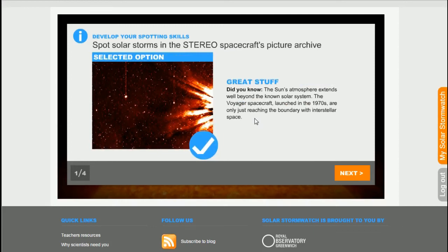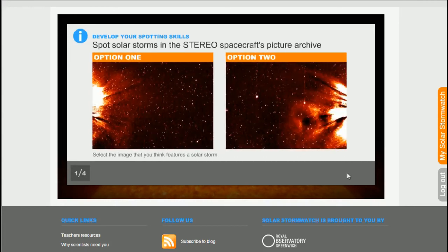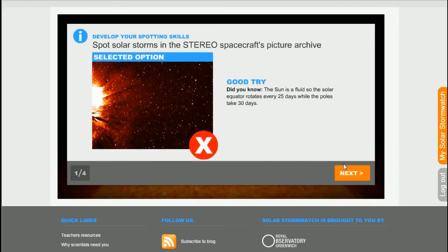It's a brownie. The sun's atmosphere extends well beyond the known solar system. The Voyager spacecraft, launched in the 70s, is only just reaching the boundary with interstellar space. The sun's atmosphere. We're all inside it. Crazy. Okay. Spot solar storms.